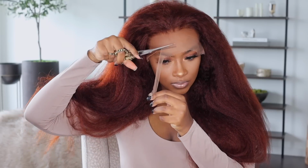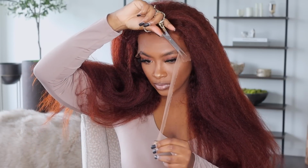I'm not sure, you guys, but here today I am bringing you another fall tone wig, and I'm absolutely loving it on my skin tone. Like, I just love these fall tones. I'm glad that they're all sending me all of these colors to show you guys so you can see how it looks on me.